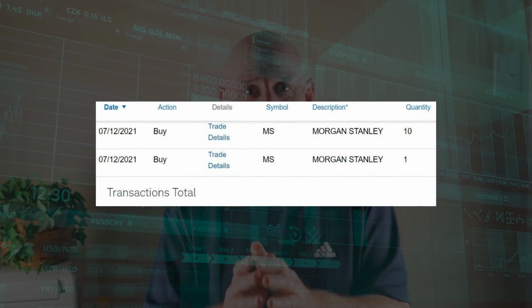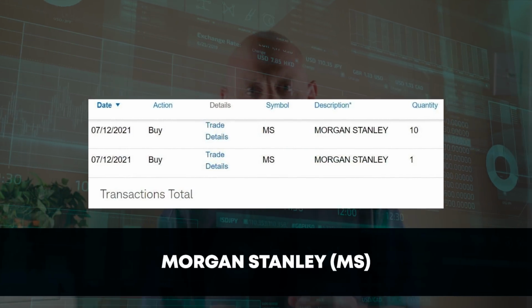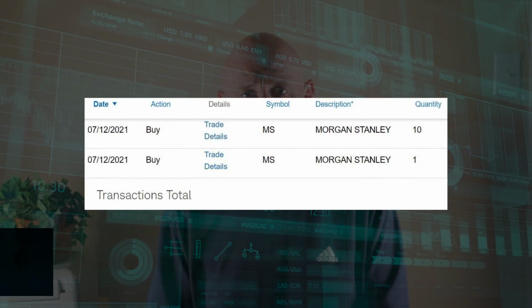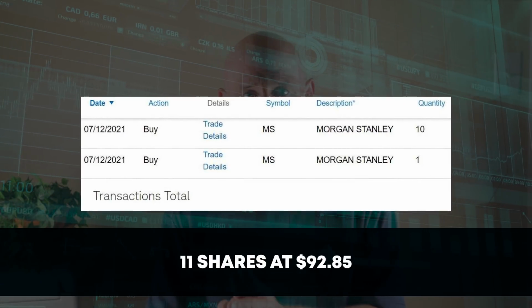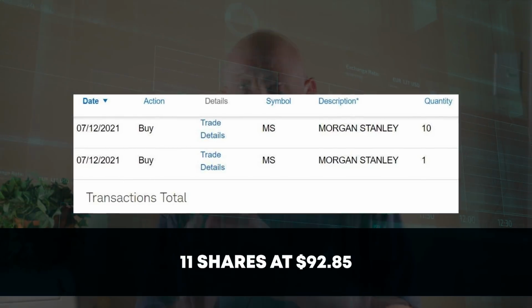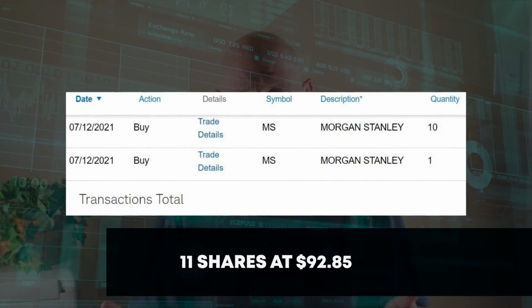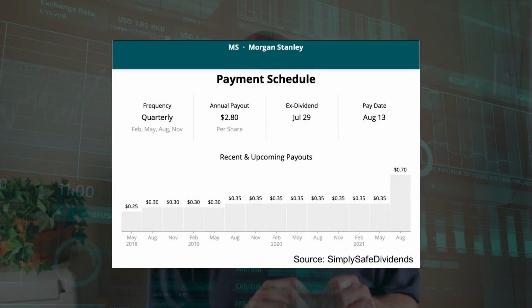Okay, so now let's talk about our latest buy. Wall Street investment bank Morgan Stanley, symbol MS. Here's the buy we made for the IBP on July 12th, getting 11 shares at $92.85 apiece. You might have noticed that the order was executed in two separate transactions, one for 10 shares, the other for a single share. That sometimes happens with limit orders. It's all good. Now let's talk about that amazing 100% dividend hike.